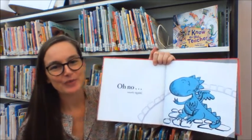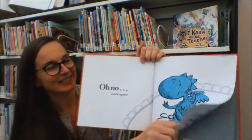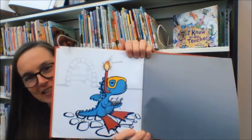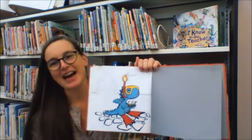Oh no, sooty again. Look how dirty he got. Guess what Little Dragon's gonna go do? Take a bath. You're right. Oh my goodness, Little Dragon, what a fun story.